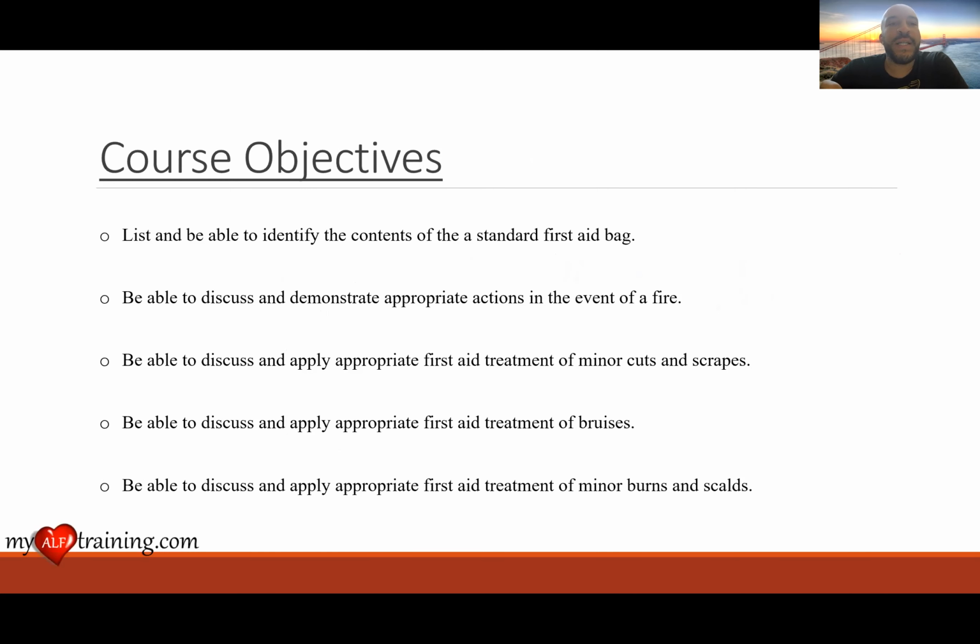So, today's course objectives for what we will be discussing: you will first be able to list and identify the contents of a standard first aid bag. There are some specific contents that are standard in the first aid bag as recommended by the American Red Cross. Second, you will be able to discuss and demonstrate appropriate actions in the event of a fire. You will be able to discuss and apply appropriate first aid treatment of minor cuts and scrapes for our patients. They fall sometimes, getting cuts and scrapes doing daily activities. So we need to know how to treat those.